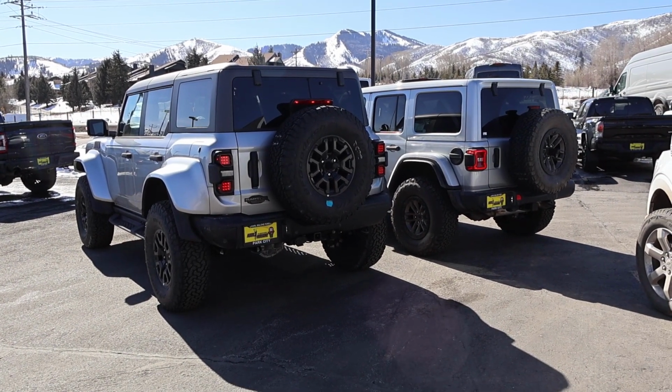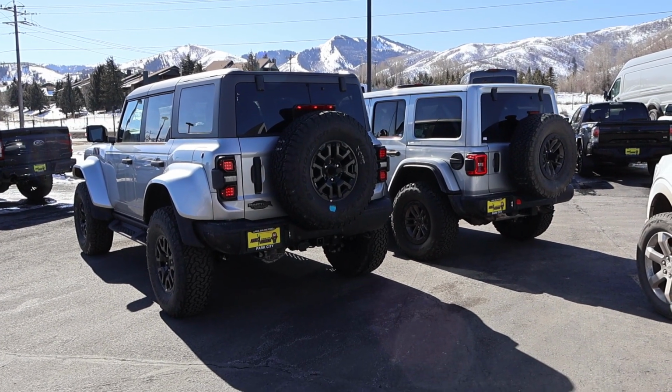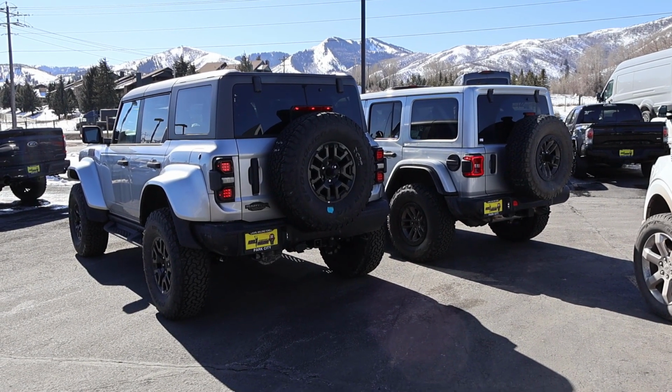The Bronco's a lot wider, and it's a little bit taller, but it's actually not that much taller. Again, if you put the Jeep on 37s, it'd be just as tall.